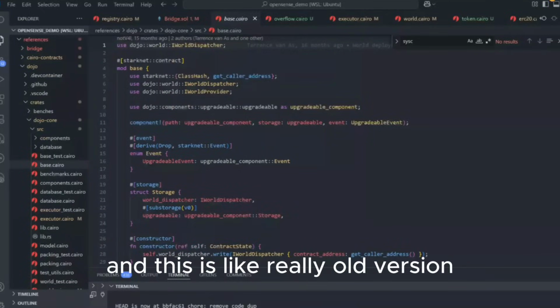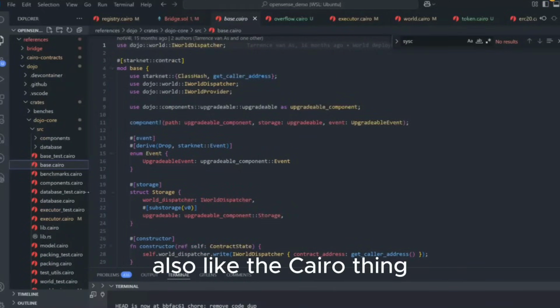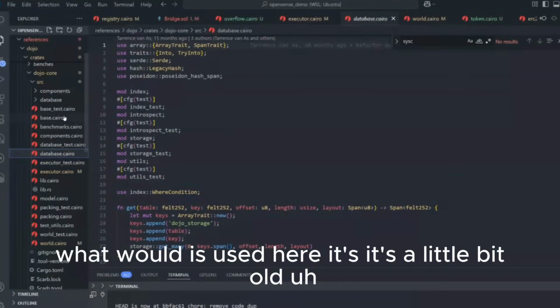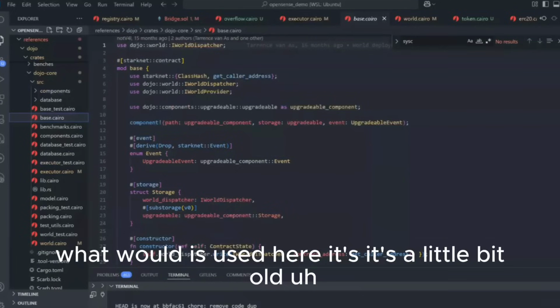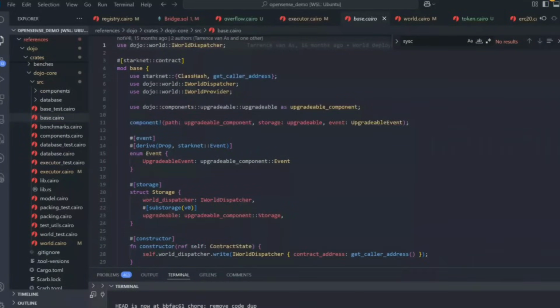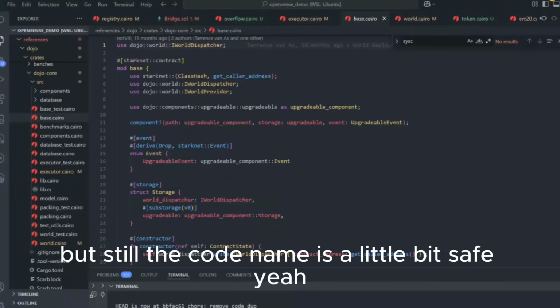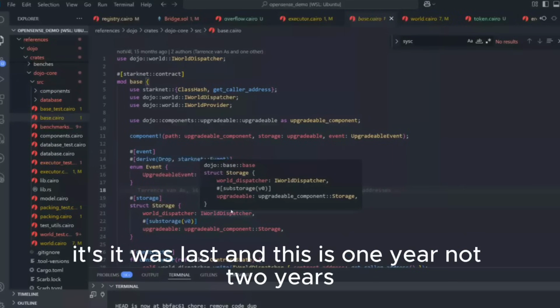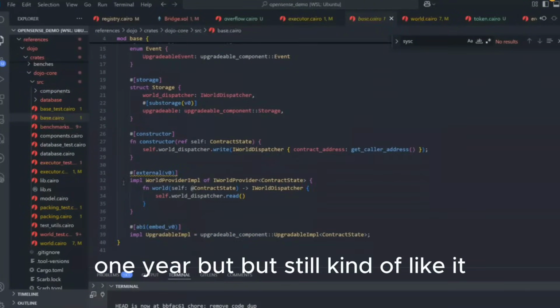And this is a really old version. Also, the Cairo version used here is a little bit old. I think this version is almost 2 years old. Yeah, maybe 1 year. But still, the code is a little bit the same, written like actual for us. Sorry, it is less, it is 1 year old, not 2 years, but still kind of active.